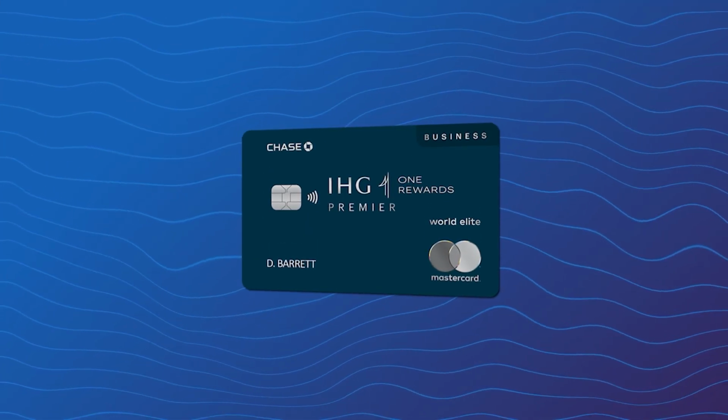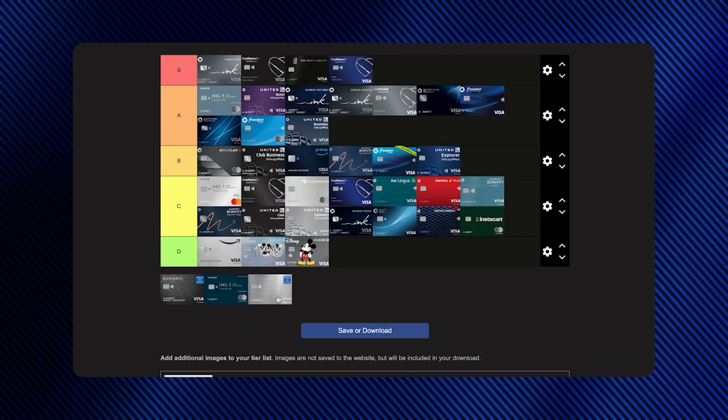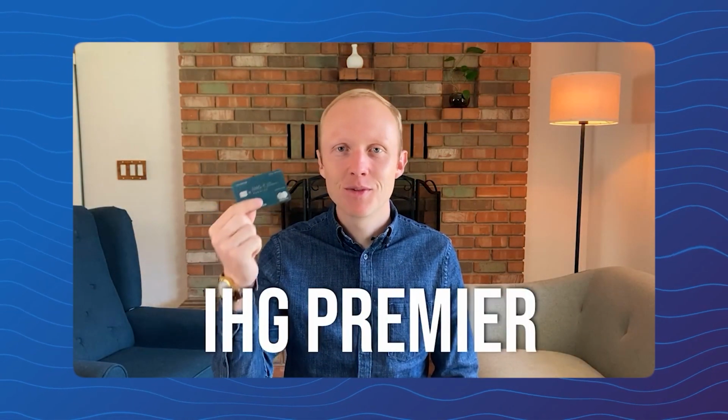The business version of this card, the IHG Premier Business, has basically the same benefits, just slightly different earning categories, and the welcome bonuses differ a little bit. For hotel credit cards, they both give you a surprisingly good amount of perks, and I personally chose the IHG Premier Business when it had about a 165,000 point bonus. Both are excellent cards that I would put into A tier, and if you're trying to decide which one, I would just go with whichever card has the higher welcome offer. And I did do a full review on these cards if you want to check it out and learn more.